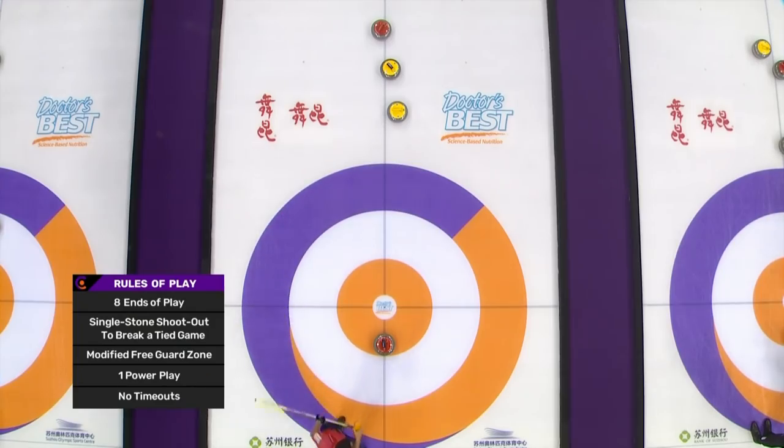Here we have a look at the rules of play being used. Eight ends of play. No extra end games here at Curling World Cup. Single stone shootouts to break ties. No takeouts until the fourth delivered stone. Each team has a power play and no timeouts in Curling World Cup, but the teams are allowed to talk to their coaches between ends.